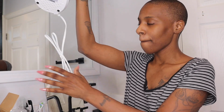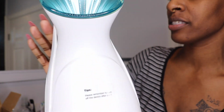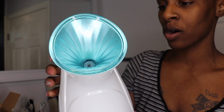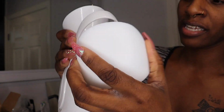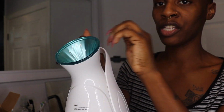I'm gonna go ahead and open this up. And this is the steamer. It comes all plastic wrapped. But this is what the steamer looks like. It has a power button right here in the front. Right here is where the steam comes out. It does have a compartment right here in the back, and that is where your water goes. And then it has a handle so that you can hold it.